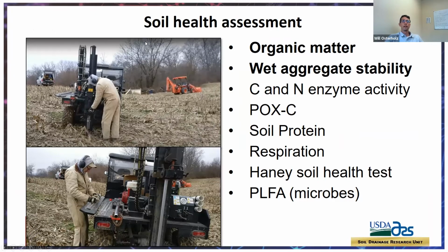But we did conduct a soil health assessment on each of these fields. We did a whole suite of different indicators. And today, in the interest of time, I'm just going to focus on a couple of these. So I'm going to talk about just the organic matter, which I think everyone is probably familiar with, and then also a wet aggregate stability measurement.